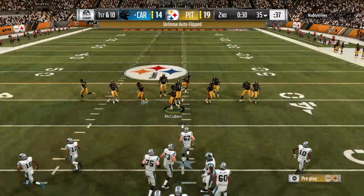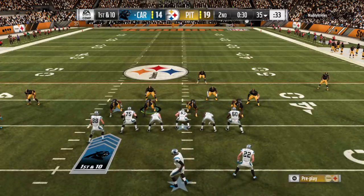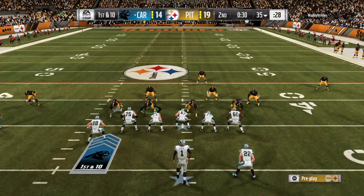And with time quickly fading here in the second quarter, not sure how aggressively, offensively they want to play this. I think we'll find out just how much they trust their guys in this situation if they decide to take a shot.